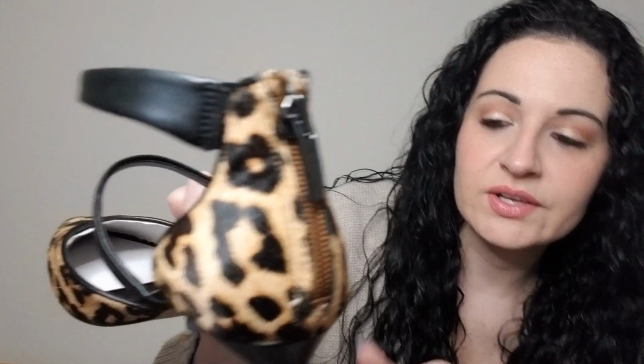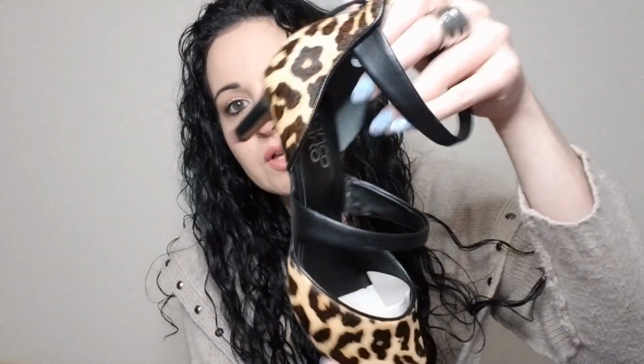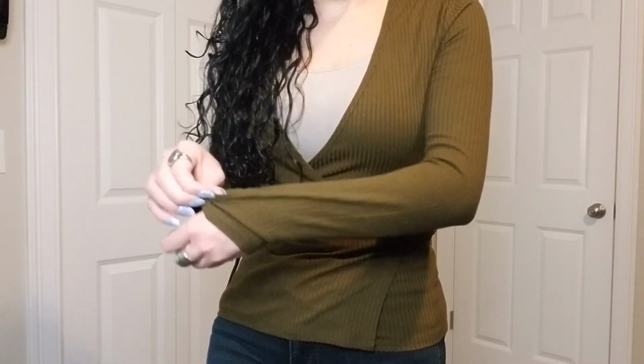We are down to the last item that came in the box, and it's a shoe box, and it's from Franco Sarto. You guys know me, I absolutely love animal print, and I love shorter kitten heels. These are a size 7, and they've got this cute detail here. Also on the ankle you've got the little zipper back there. I don't know if you could see that. That's what it looks like. All right, so I'm gonna try all of these items on, and we'll see if I can get myself into half of these pants.